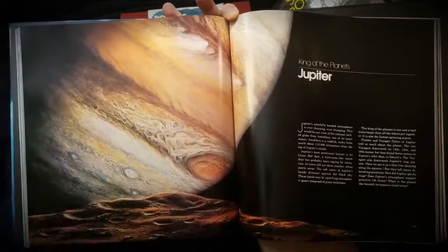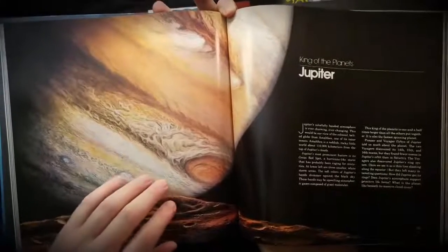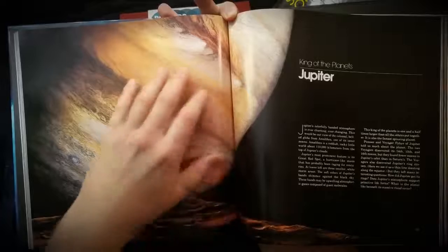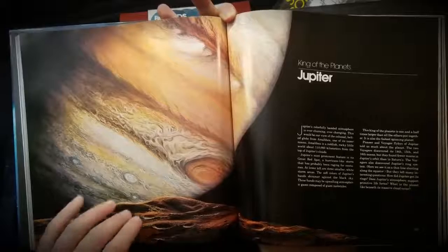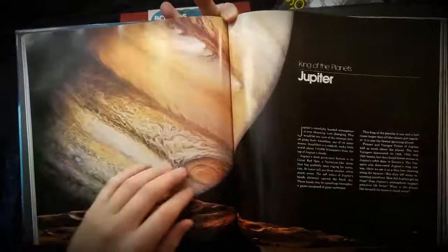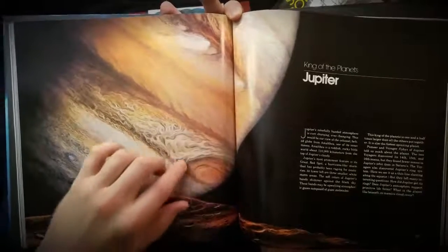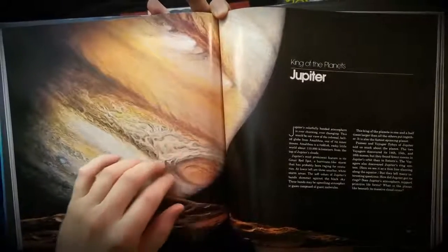So, I would say maybe that's roughly a third of the distance between us and our moon, but nonetheless, Jupiter wouldn't be that much smaller if it were where our moon is. So incredibly massive. Its most prominent feature is, of course, the great red typhoon.